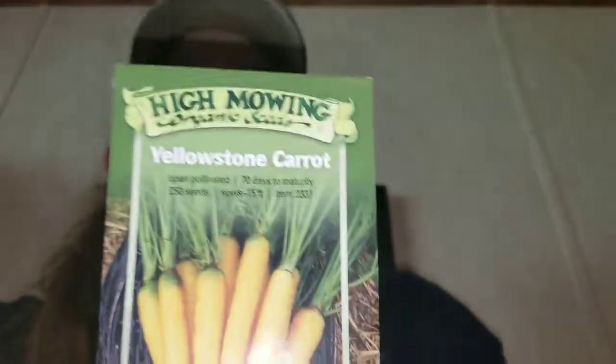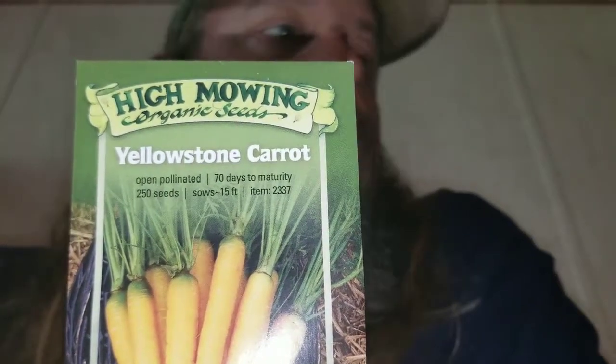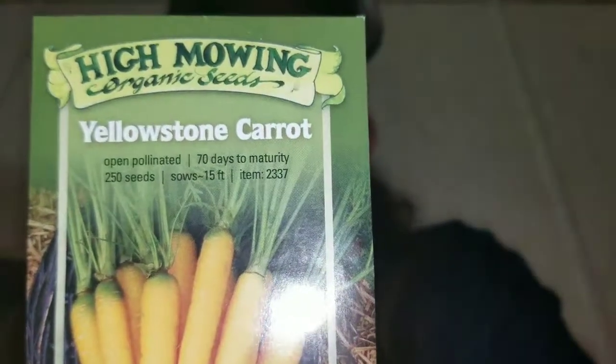We'll see what I can do. These Yellowstone carrots. Now, these seeds come from our local organic grocery store. I got a few packets. You'll see this type of packet from High Mowing, I guess, is organic seeds. There you go. So this yellow carrot looks good. I'm going to try it out.